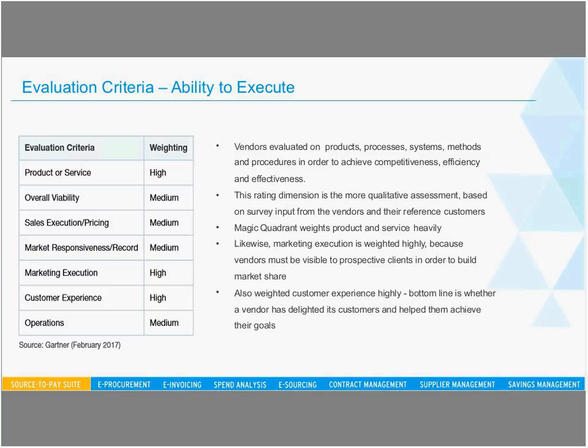Actually, from a weighting standpoint, the other category that they weigh highly in the ability to execute dimension would be market execution, because as is pointed out here, the vendors must be visible enough and have enough of an established brand presence to be able to continue to build market share, which would be evidence of their ability to execute. Now, some other factors go in, not rated as highly but still important: overall viability, things like financial strength, business model in terms of the pricing model, how effectively the vendor executes from a sales standpoint, how responsive they are from a marketing standpoint, and operations, their ability to support customers effectively as well. So a number of key criteria across this most critical dimension, ability to execute.